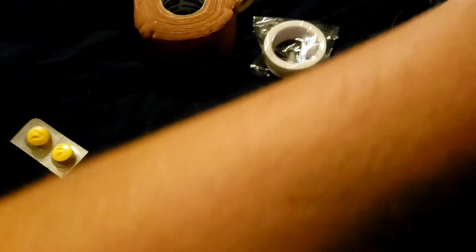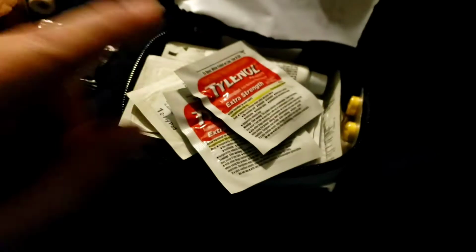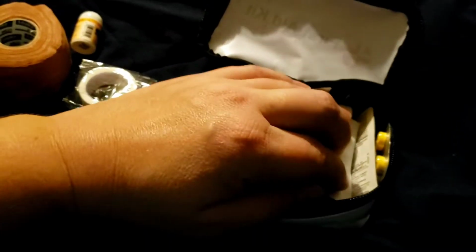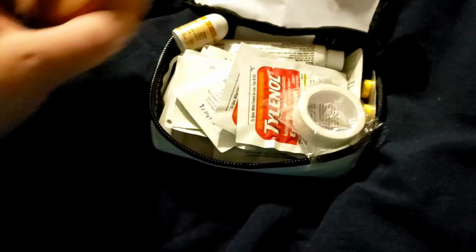Extra Tylenols in case I run out. Do I need this many caffeine pills? No, I do not. So I'm just going to take this little pack of 4 and leave these 4 over here. All the Imodium I have is going in there for sure, and I need to get some more of that. Now my first aid kit is quite full. Everything in there except for the Leuko tape, and I can probably squeeze that in somehow.